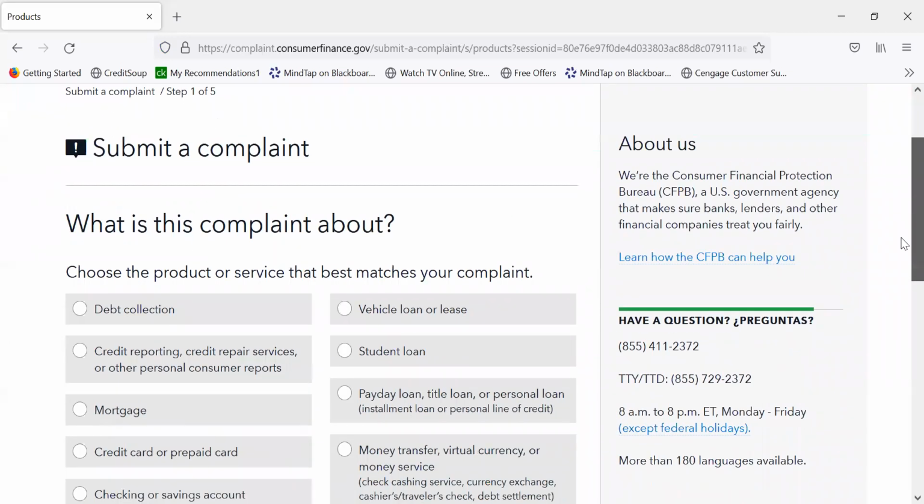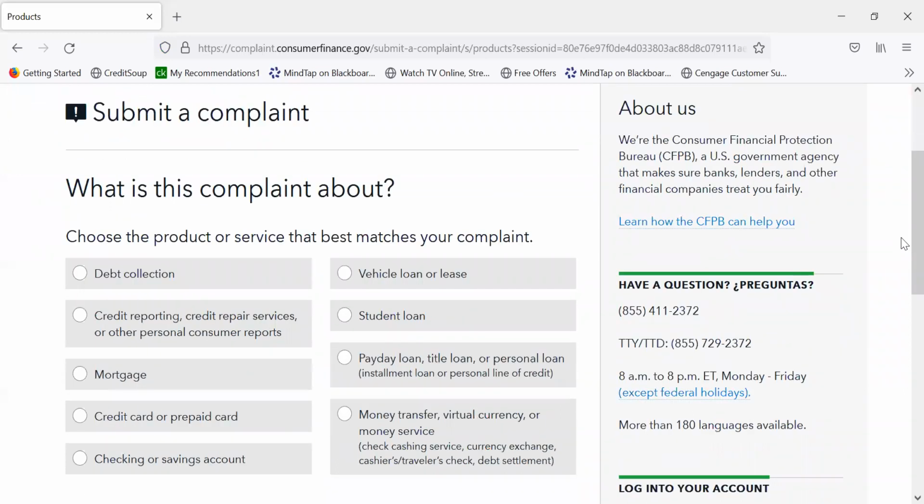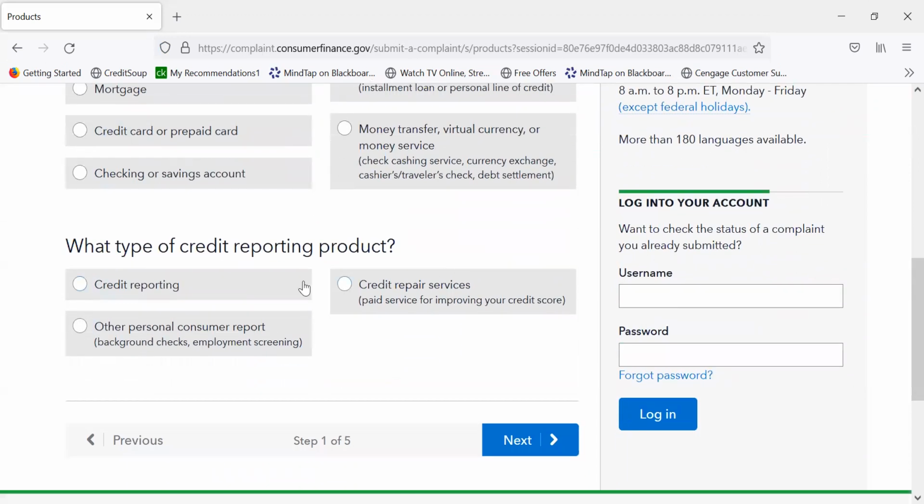So have you been going back and forth with the credit bureaus and you are not getting any results? So first you're going to pick what this complaint is about. You're going to pick whatever your situation is. So I'm just going to say somebody stole my identity and I was sick, so I wasn't able to purchase all these items, and now my credit report is all jacked up. So I'm going to choose credit reporting for my situation because I want to get everything removed from my credit report because it's fraudulent. Whatever your situation is, that's what you're going to choose. But I'm complaining about something that's reporting to my credit.